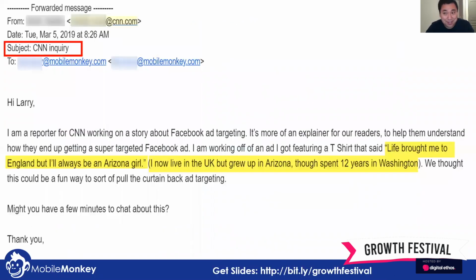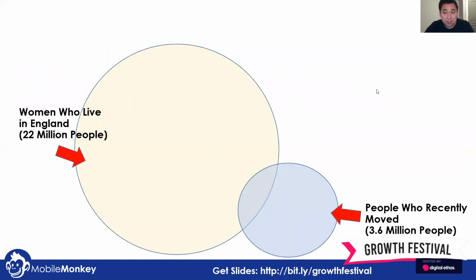And so this example actually came from the CNN news bureau chief from England, who, believe it or not, was originally from Arizona and moved to England. But there was a 12-year period where she was living in Washington, D.C., and she has no clue how the heck Facebook is targeting her using such a targeted ad. And so I'm going to show you how this is done. They're not doing anything illegal.